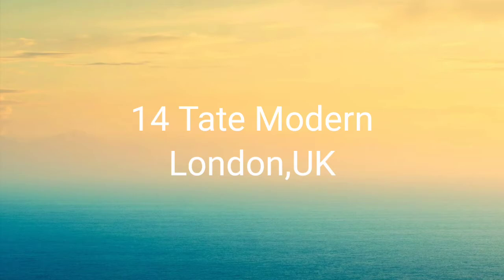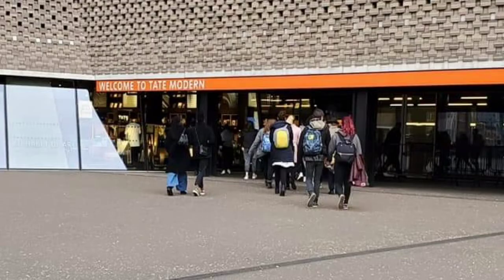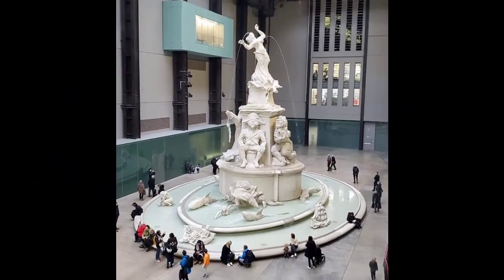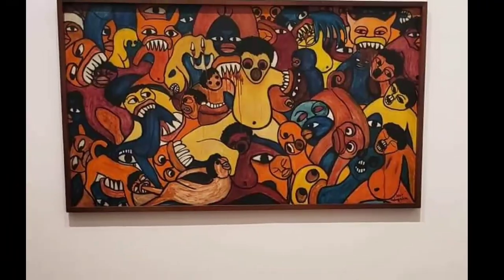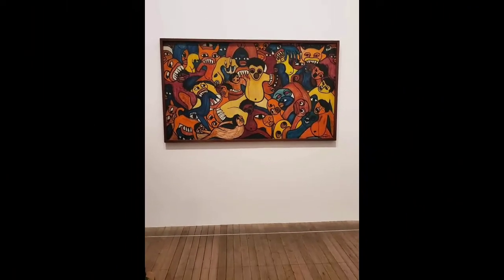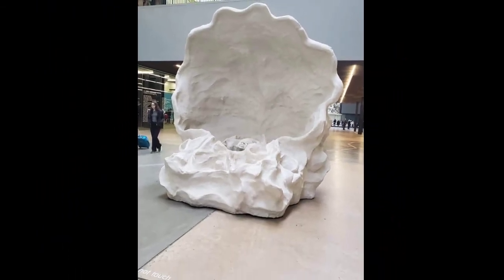Number 14, Tate Modern, London, England. The Tate Modern is an absolutely beautiful modern arts gallery in London, England, which holds the national collection of British arts from the 1900s to the present, as well as many international modern art pieces, as well as all different types of contemporary art. The Tate Modern is one of the largest museums of contemporary art in the entire world.